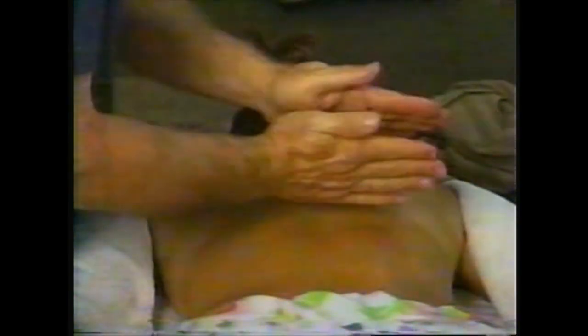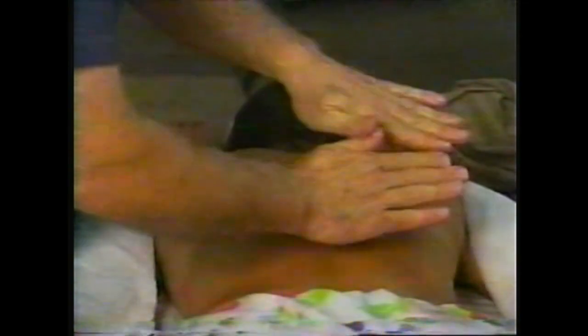Now we go into a back spread. There's several ways to do this. One is to put your hands together, like in a steeple, and then push with your hands together like this, and that will spread your hands out, and then go all the way out. But push down with your shoulders over your hands and push her back apart, spread it.